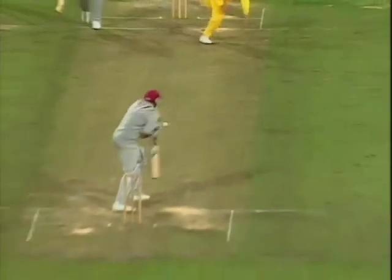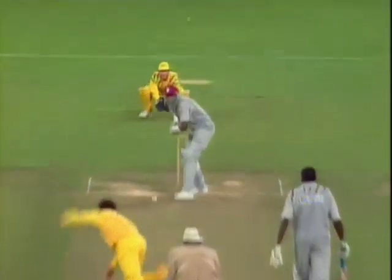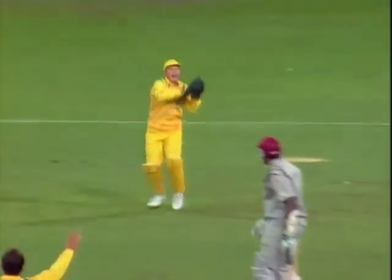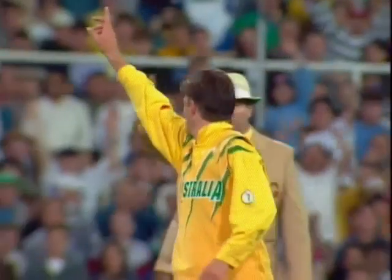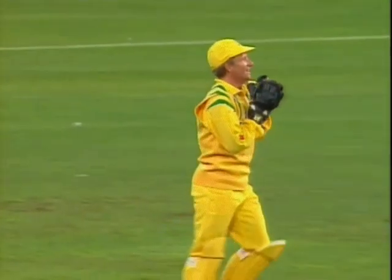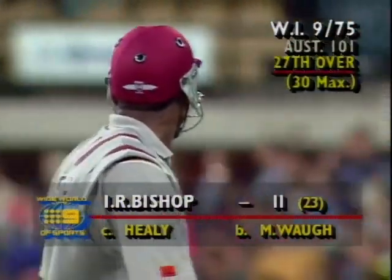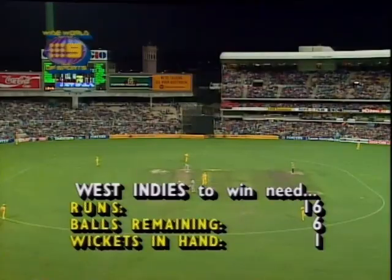I see Bishop did well to glove that. That is one of the few balls that have really taken off. He's a big man. You watch this replay, the ball really bounces, and Bishop got a glove or a bat to it. It really did take off, just short of a good length, maybe a glove. Healy took the catch. That's probably the end for the West Indian side, although Ambrose, at the non-striker's end, was in with an over or so to go. But Bishop out for 11. He played pretty well. It's 9 for 75.